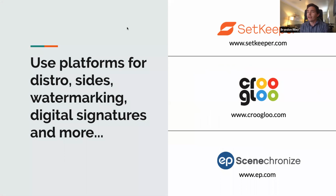So the first thing I want to talk about is using platforms for distros, sides, watermarking, digital signatures, and more. There are really 3 main companies leading the charge in this space: SetKeeper, ClueGlue, and EP Synchronize. ClueGlue is one that I wasn't familiar with until this year, and they're based in Canada. They have a really affordable platform.